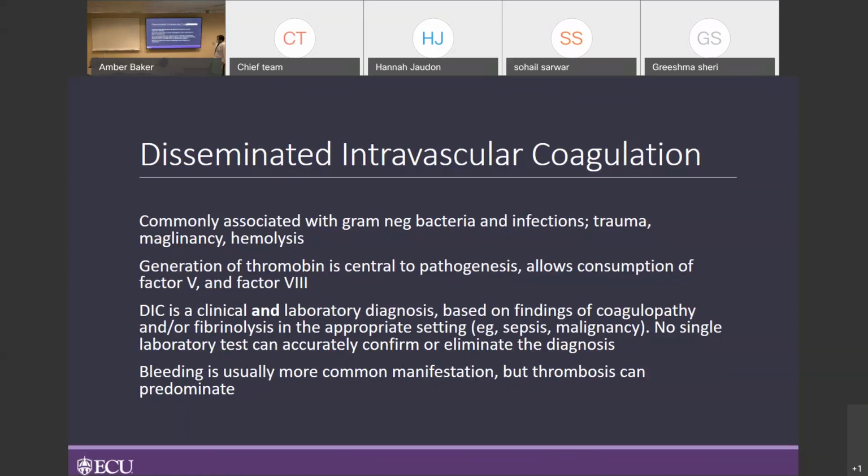They very quickly consume clotting factors, especially 5 and 8, which is why a lot of times you're giving them cryoprecipitate to kind of build that back in. It's a clinical and laboratory diagnosis, but there's nothing that really rules it in or rules it out. It's not like there's a test that just says this is DIC. It's very much a clinical diagnosis that you're putting together with your gestalt. And so you kind of have to rule other things out and make sure that this is the pattern that you're seeing.